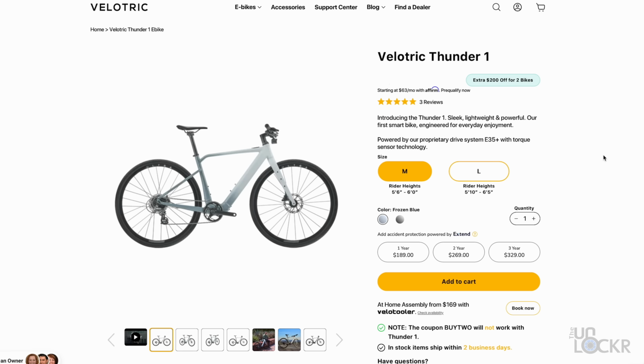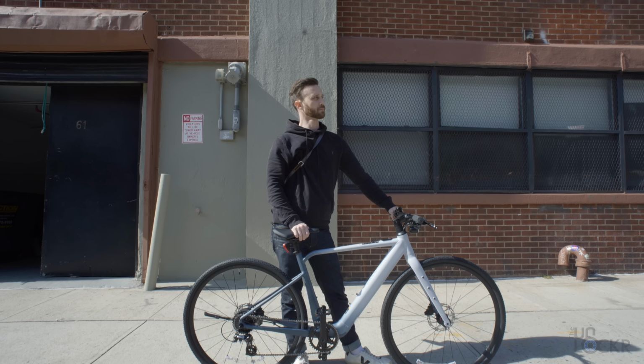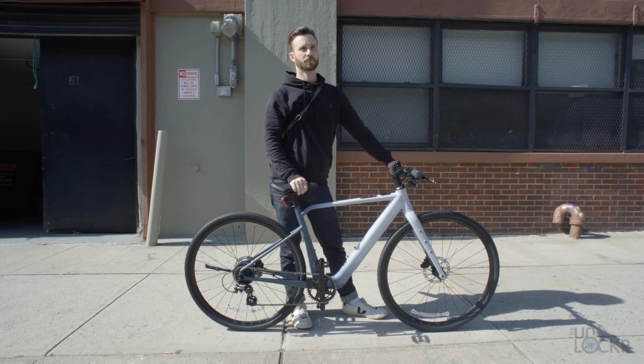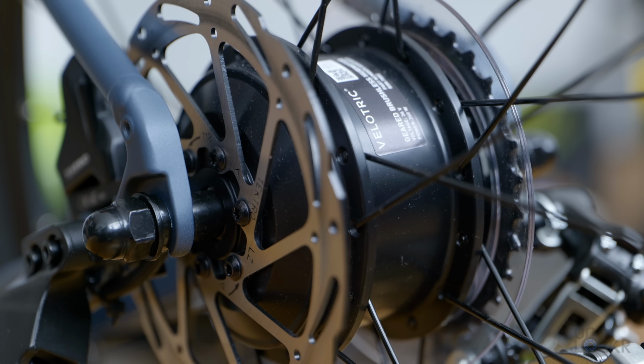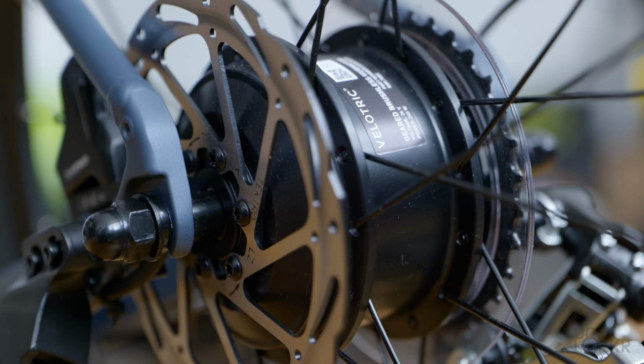It also comes in 2 sizes, a medium that is meant for riders 5'6" to 6 foot, and a large for 5'10" to 6'5". Now I'm 5'10"-ish, but I have the medium as I like to just have a lower stance personally. We have a non-removable battery located in the frame, and we have a 350 watt hub motor in the back wheel that can produce 45 newton meters or so of torque.